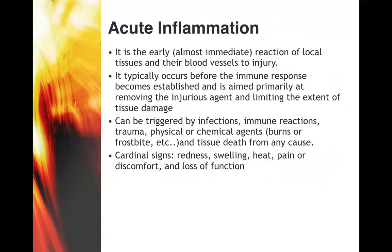So if you've been gardening all day and your low back hurts, well, now you can't bend over or you can't straighten up. Or it's hard for you to sit for a long time now or to stand for a long time because your back is really upset because you were gardening all day. Okay, that's acute inflammation.